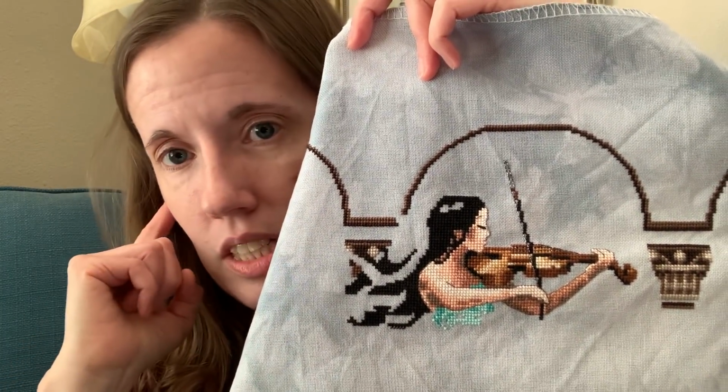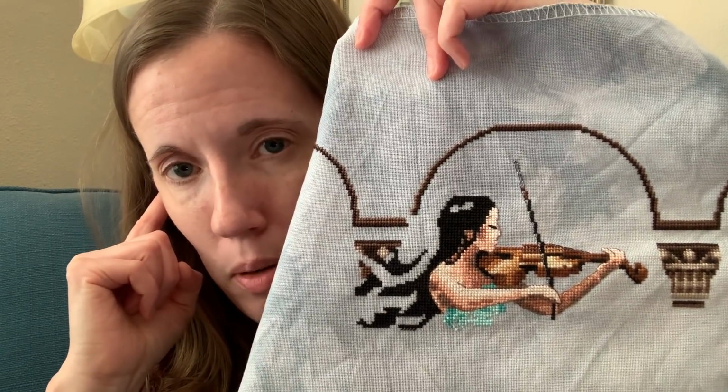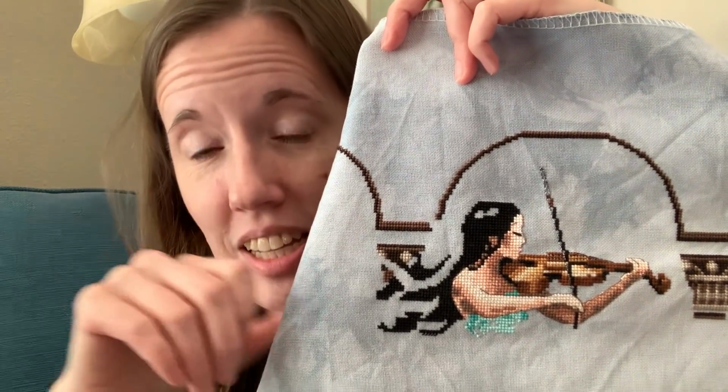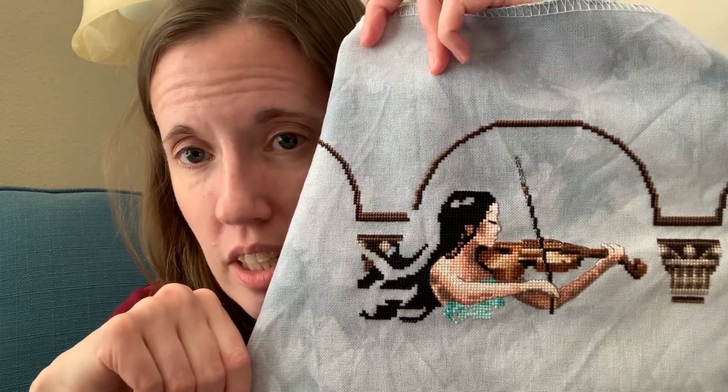So next time I work on this, I don't know when, next year, maybe around my birthday, which is when I started it, or around Dawn's birthday, Frosty X Stitch. She was pulling this out as well to work on this week.